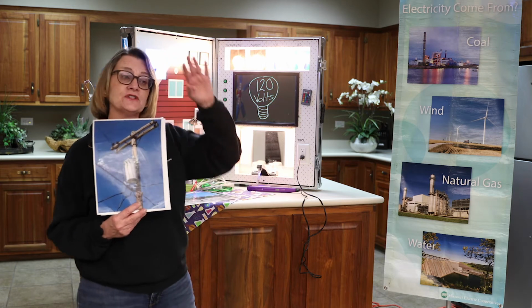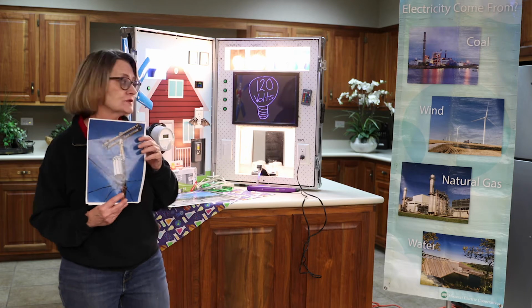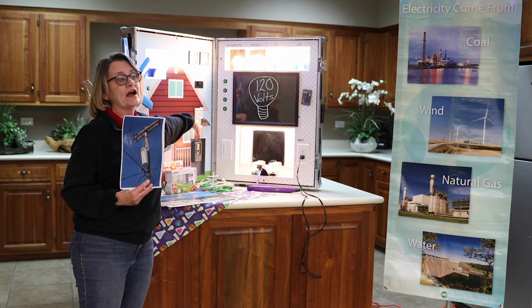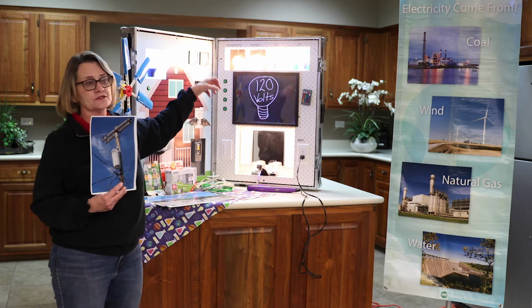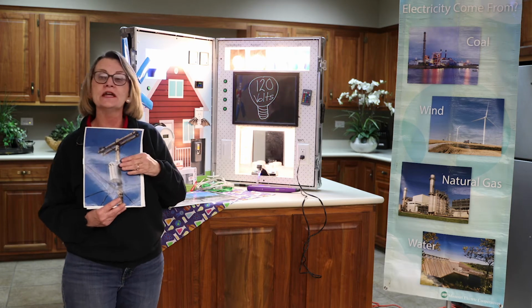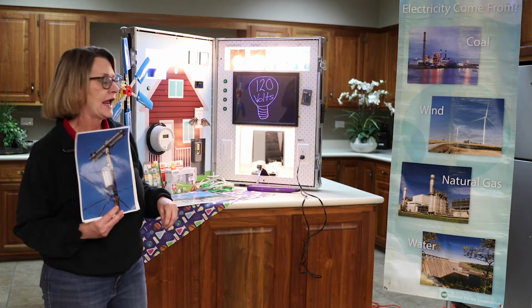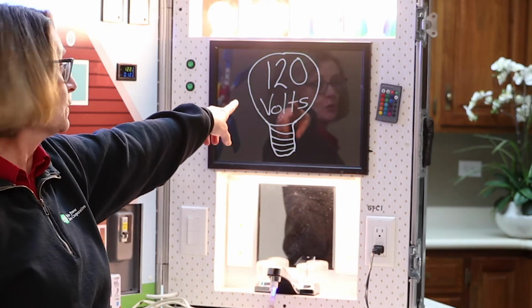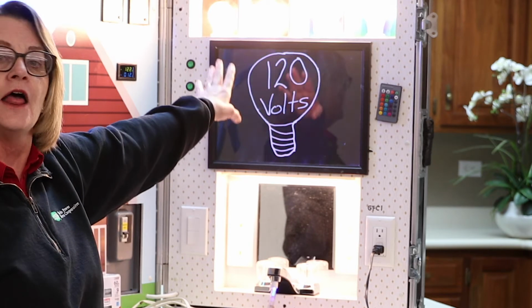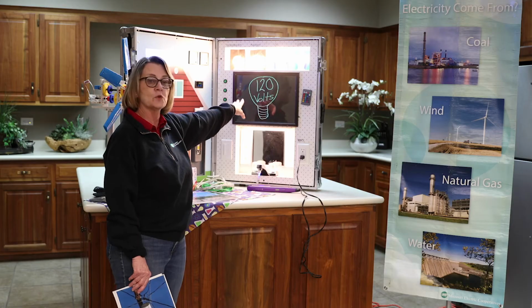7,200 volts of electricity out here on the power lines. So when electricity comes in our house, we don't want 7,200 volts waiting on us when we get ready to plug something in. So what happens is the transformer lowers the electricity. And that's why I have 120 volts flashing up here. That's how much electricity is inside your house, 120 volts.